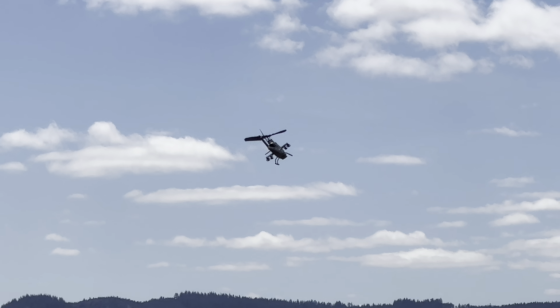Operating as a gunship, it proved itself to change the way the Army fought.